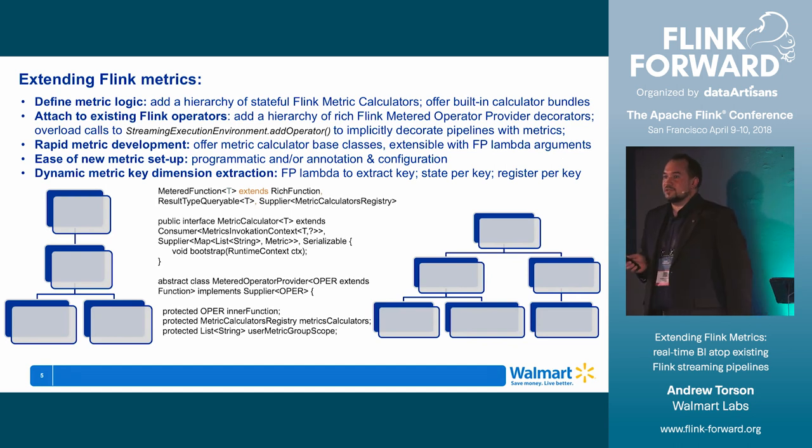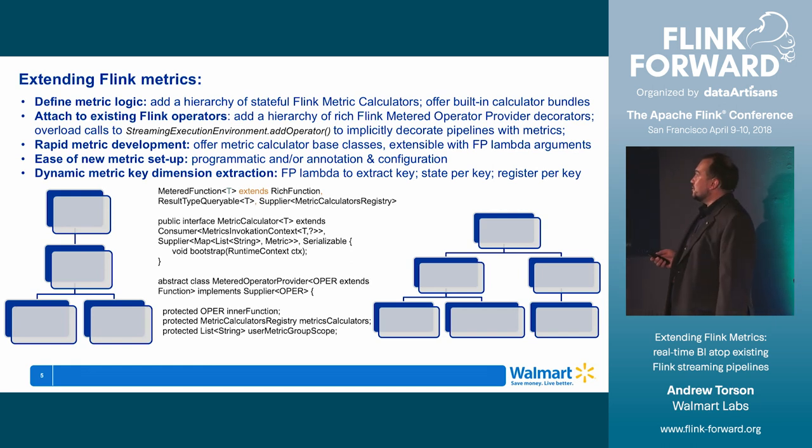This is a real snippet of Java code defining those concepts. We say that we now want to use metered functions in Flink, and they are extending the rich function. That's how we get the Flink runtime context, and we can register metrics. The metric calculator is a simple thing. It can bootstrap itself given the context, and it holds a map of metrics within. The provider that allows us to decorate existing operators has the metrics within. It has the underlying delegate, and it is a supplier of another operator. So I can call get on it and get a decorated operator. That's what the library does for us.